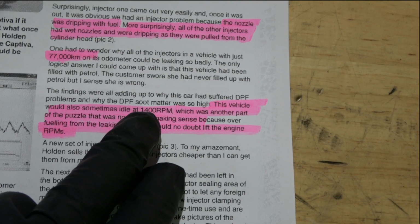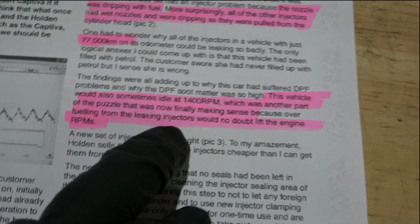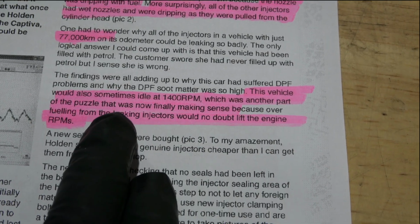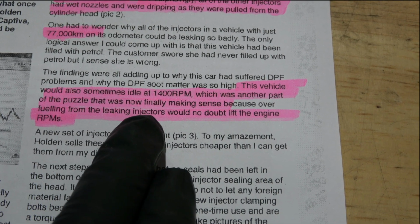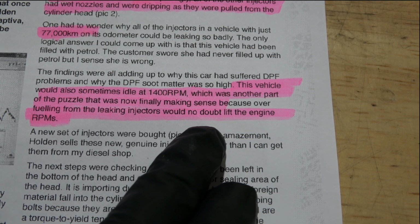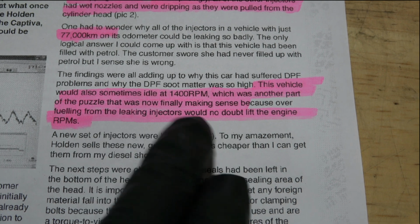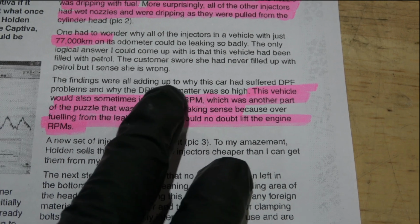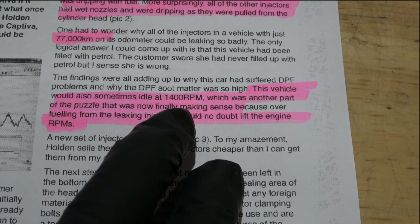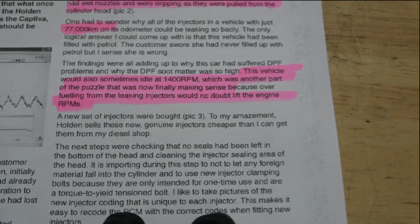So basically, they replaced the injectors, and also down here, as I was reading, the vehicle would sometimes idle at 1400 RPM, which was another part of the puzzle that was now finally making sense, because overfueling from the leaking injector would no doubt lift the engine RPM. I don't know if that statement is 100% true, but we definitely have a similar symptom of idle being high at 1400 when you first started recording this video.